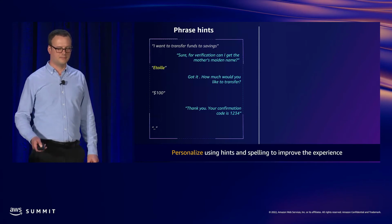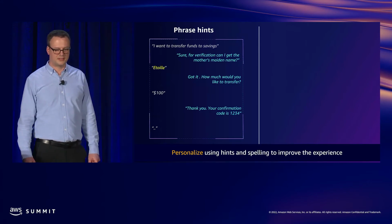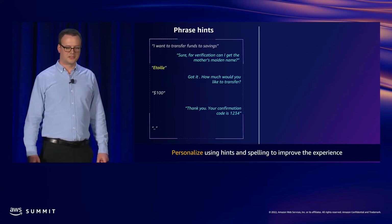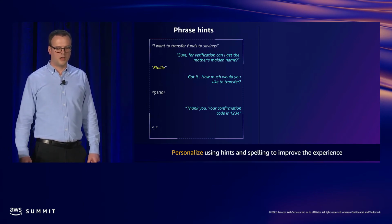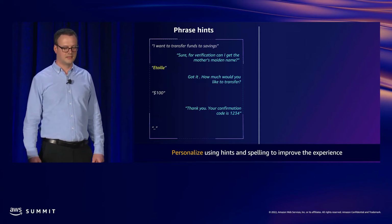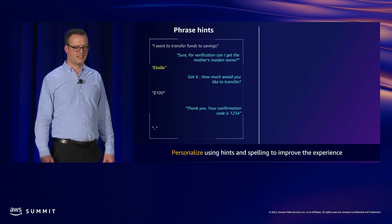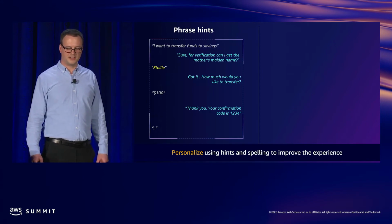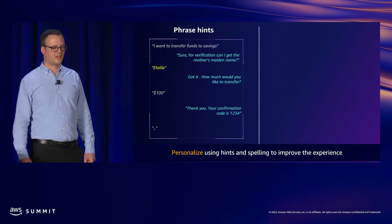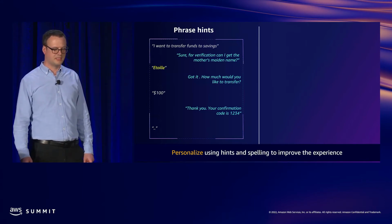Names can be hard as well, but a hint can help. It's common in customer service conversations to use mother's maiden names for verification. Customer service agents, for example, already have this information and can see it on their side, which acts as a hint. In a similar way, when you want to collect first names, last names, and you know the expected response, you can optimize by passing the phrase hints to augment the dialogue. It helps drive the speech recognition and performance, and ultimately, the customer satisfaction.